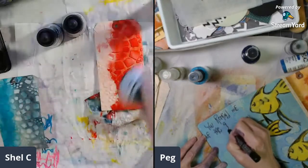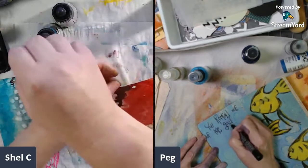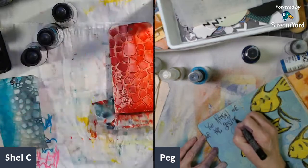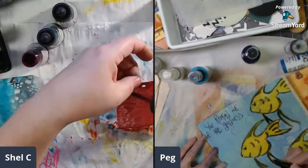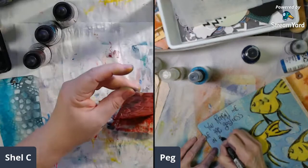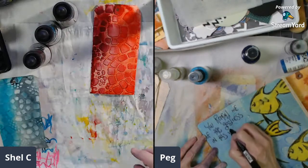So let's try another color over here. How about this magenta? Get a little bit of that on there and get some water. And get it dripping, dripping, dripping. That's interesting. That's very interesting. It's different. Completely different than the other one.